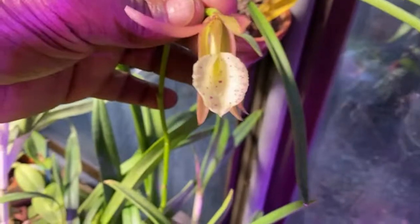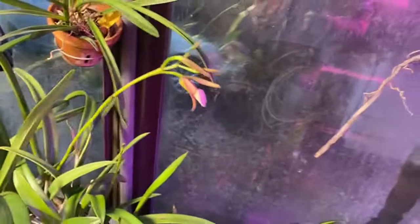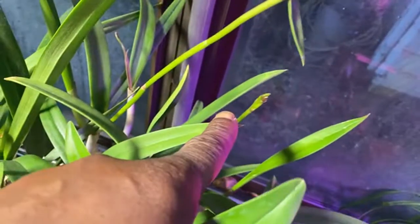Well, 8 minutes. My yellow bird is slowly opening, my Encyclia cochleata, but wow, wait a minute. The yellow bird is smelling up the place, though. Yeah, and there's more spikes. There's a spike, and there's another spike over there.